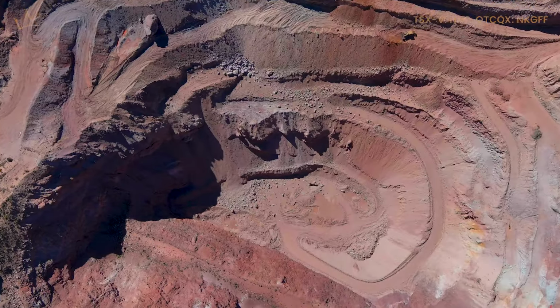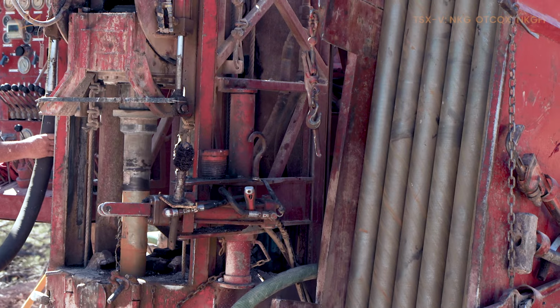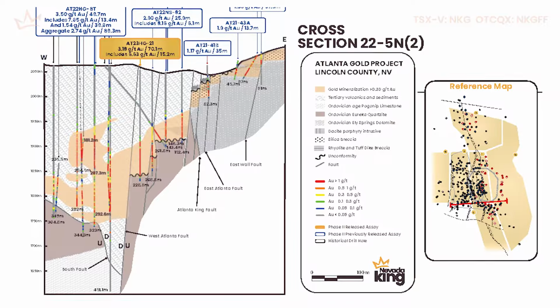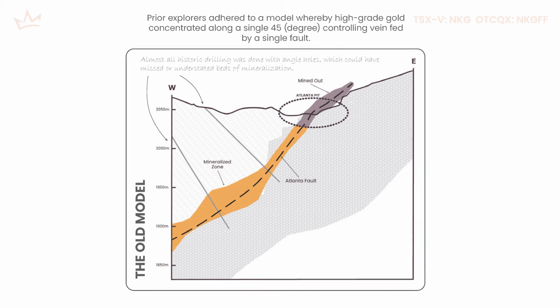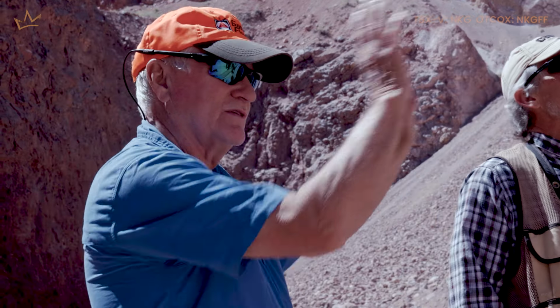And it wasn't until we drilled the holes on the south end of the pit where we found this does not dip at 45 degrees, it dips at 5 degrees to the west, not 45. We put enough holes down, we defined it very, very well. And at that point, we knew we had a problem with the original model. We had to throw that model out the window, and then we had to go back to basic data gathering, basic geology, to build a new model that fit our results.